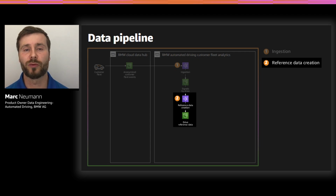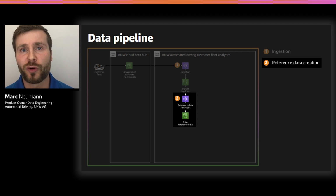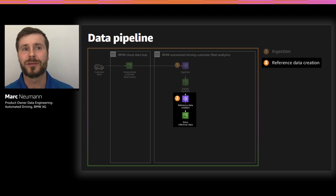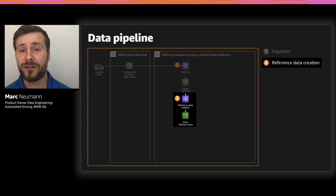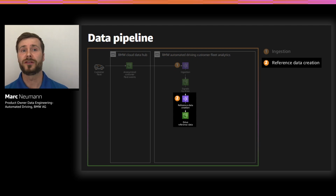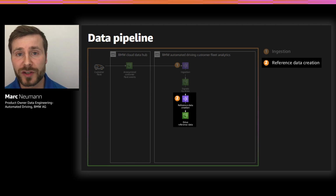Also, and this is one of the more complex tasks, noise in the data is removed. Since we are now processing the complete drive, we can, for example, remove so-called ghost objects. These are false positive vehicle detections that occur for a very short time and then disappear. The resulting reference data uses a wide table schema with protobuf serialization for nested data, like the detected vehicles and their attributes. This reference data is more suited for analytic follow-up jobs and also manual explorative analysis.